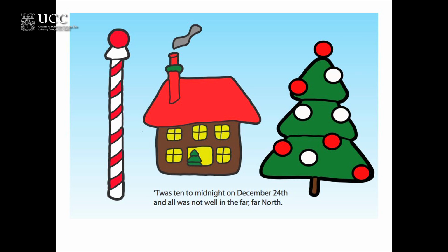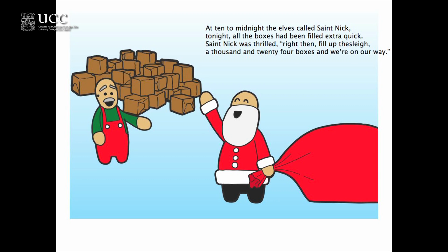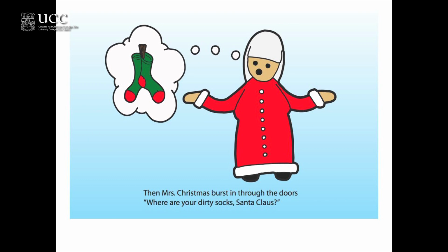'Twas ten of midnight on December 24th, and all was not well in the far, far north. Some little elves were wrapping 1,024 toys, roller skates for 1,024 good girls and boys. At ten to midnight, the elves called Santa Nick. Tonight, all the boxes had been filled extra quick. St. Nick was thrilled. Right then, fill up the sleigh, 1,024 boxes, and we're on our way. Then Mrs. Christmas burst through the doors. Where are your dirty socks, Santa Claus?